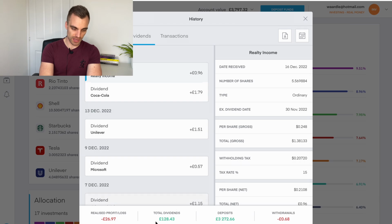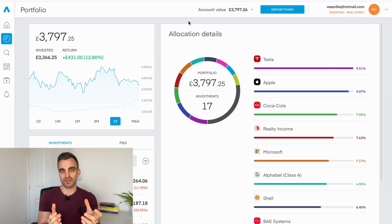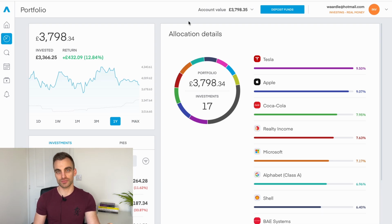And whilst we're on the topic of dividends, I've now held this account for just over 2.5 years, and I've made £128.43 in dividend income on this account. So there we have it then, a quick breakdown of my Trading 212 portfolio, which is currently sat at £3,798, and some of my plans for this portfolio for the future.